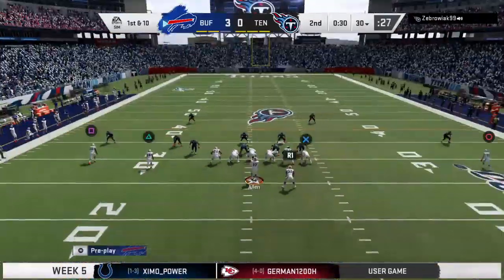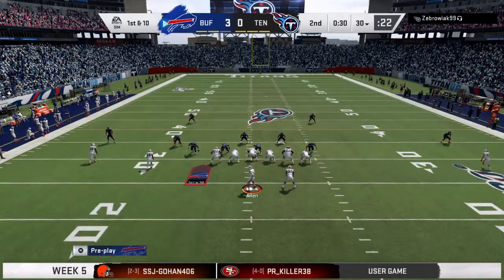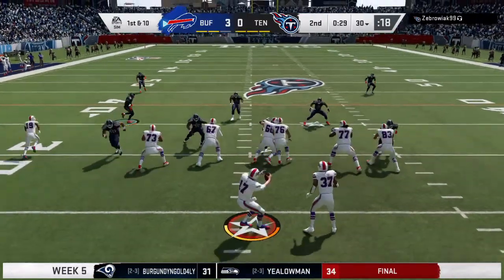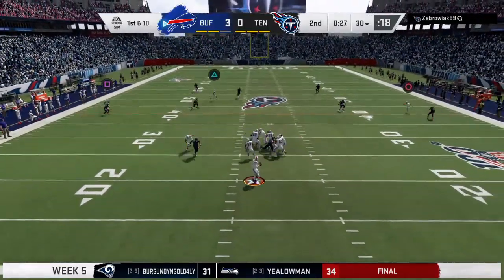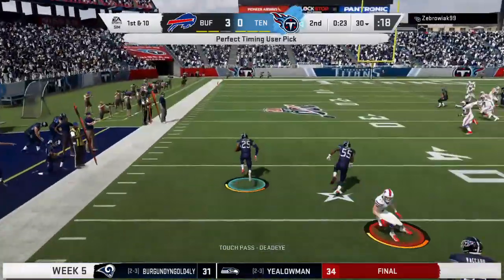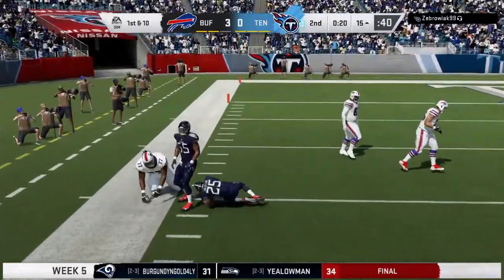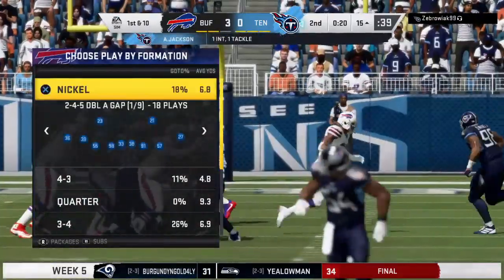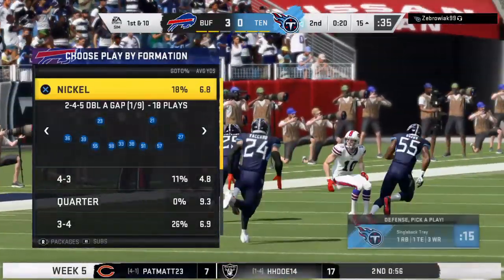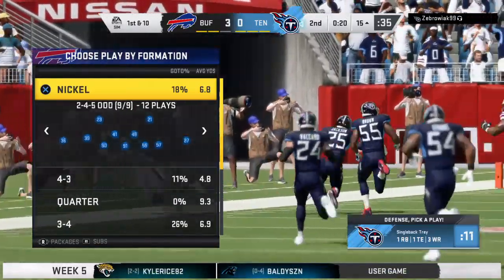So 1st and 10 now from the 30. Set. Check Mike 54. Mike 54. To the air, Allen. And the defense has it covered. It's intercepted. Picked up by the USC man, Gary Jackson. And he's given his guys a shot for late points as they will take over in range for a field goal or maybe more. The Titans take over 1st and 10 at the 15-yard line.